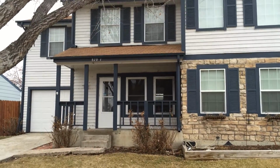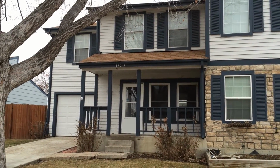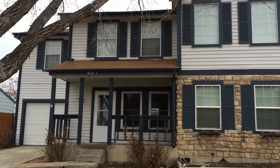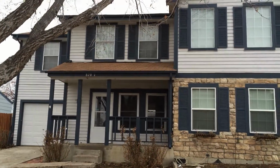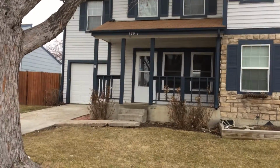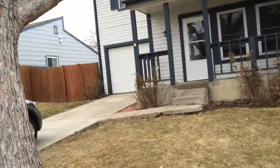All right, we've got a brand new REO listing. It's not on the market yet. It's got about a week, week and a half before we have a full list price from the bank. So you're getting the inside scoop right now. It's in Westminster, Colorado. It's 3 bedrooms, 1 bath, 1 car garage. It's a nice little property.